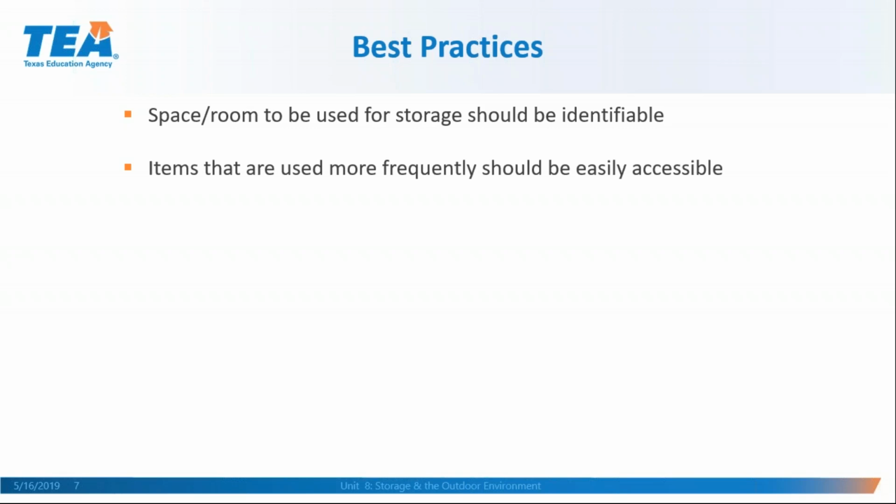So if we're talking about storage, I want to first start with what are just some general best practices. And those would include that the room or the space that is used for storage should be identifiable. Everyone should know where the construction paper is. Everyone should know where that room is or where that place is that they can go find another pair of scissors or some more tape or whatever it is. And the items that are used more frequently should be the easiest ones to access. So you want construction paper, paint, those kinds of items easily, at eye level. You can just grab what you need. Things that are used less often are at a higher level or a lower level.